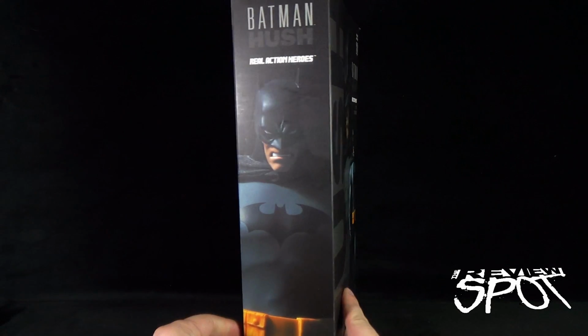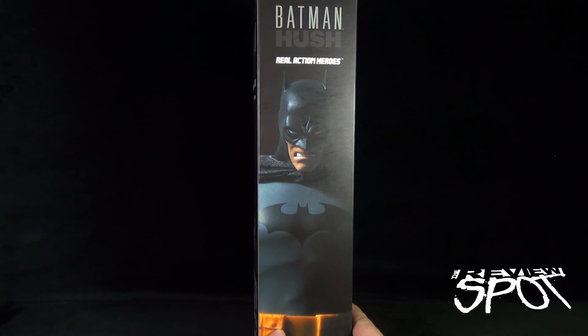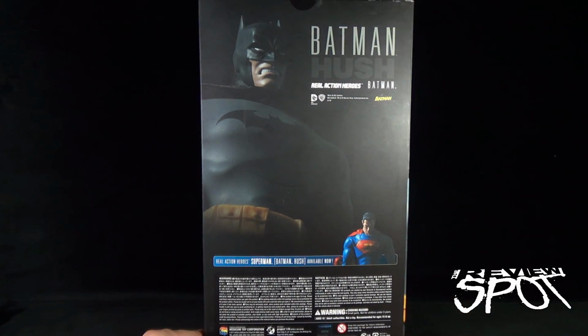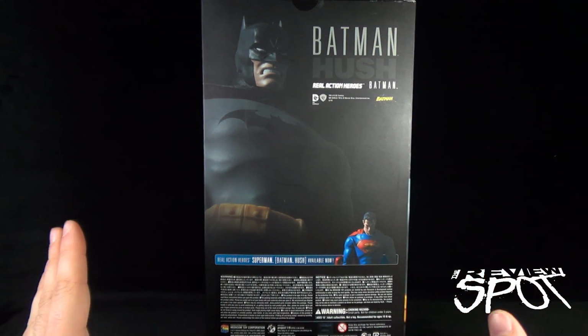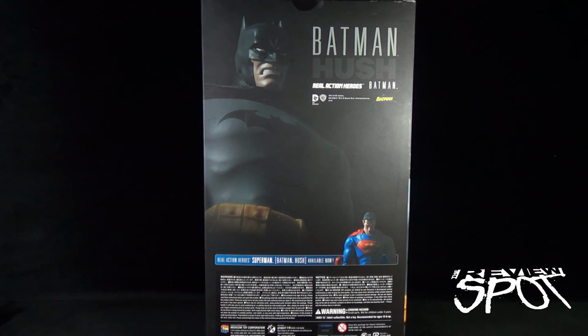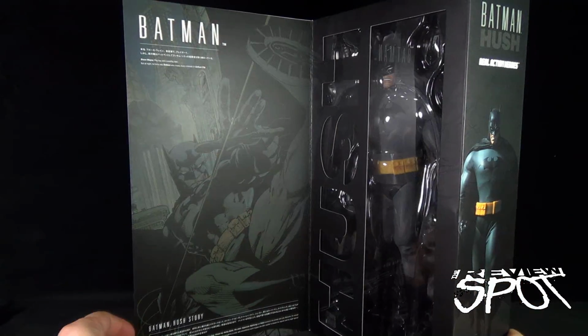Spin around that side of the box and we've got the same image of the Batman figure on the side, and then we spin around the back. There's the Superman down below. There's just something about that Superman that I really am interested in. It's Real Action Heroes Superman Batman Hush, available now as well. This comes to us from the folks over at Medicom Toys Corporation, www.medicomtoy.co.jp.